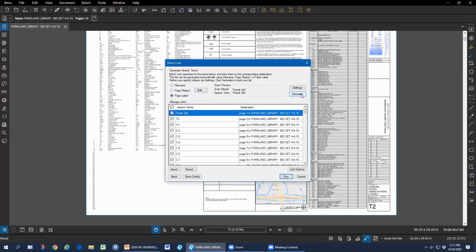So based on the page labels, these are all the sheets of paper in this 96-page bid set, and these are the search terms that it found. Now, I've done this with the page region method, and it found all of them except like C2. It had a C space dash space 2 instead of C dash 2. So it got close, but not 100%. So if you use the page region version where it's trying to figure these things out for you, be sure to double check what you're seeing there, because these are editable. If it came up with a result that is close but not what you like, you can just change that before you hit run. So I've got what I want.